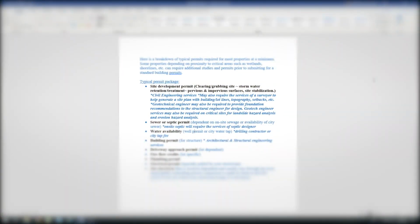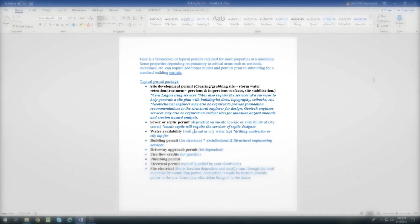So you've got the site development permit, and that has been submitted. That's going to show everything: your house, where the house lies in conjunction to your septic, well, parking, your water catchment system, all that stuff is on there.